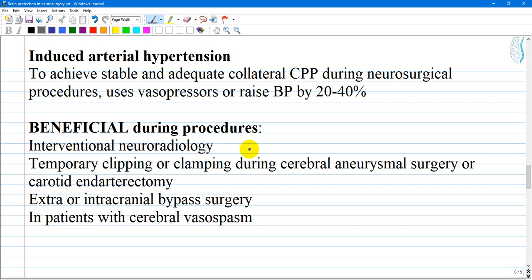So it is beneficial during procedures like interventional neuroradiology procedures, temporary clipping or clamping during cerebral aneurysmal surgery or carotid endarterectomy, extracranial or intracranial bypass surgery, in patients with cerebral vasospasm, and surgery in patients with conditions leading to significant cerebral autoregulation dysfunction.